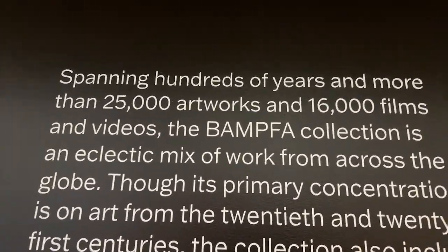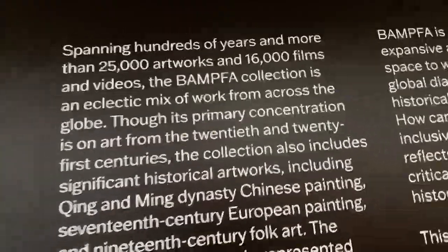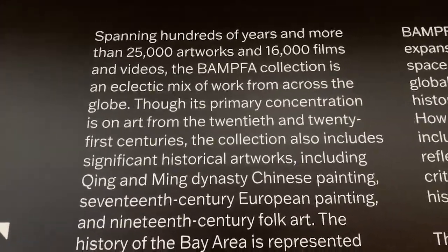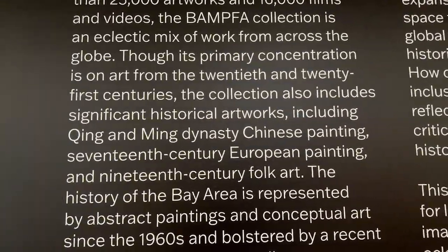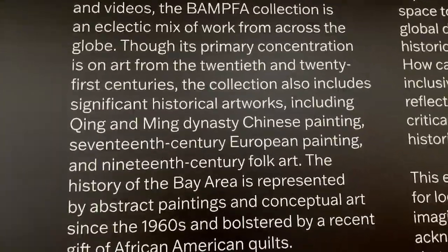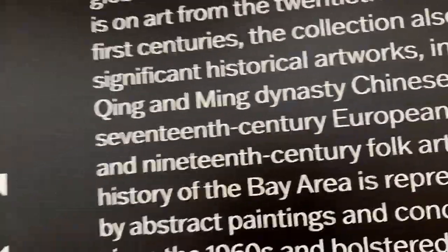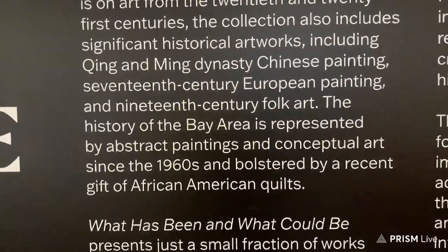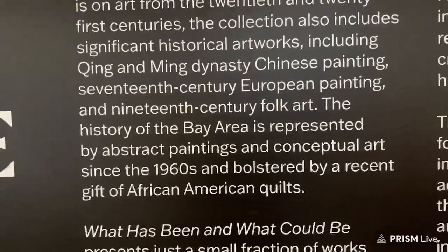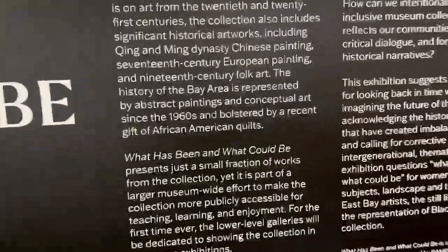Spanning hundreds of years and more than 25,000 artworks, 16,000 films and videos, the BAMPFA collection is an eclectic mix of work across the globe, though its primary concentration is on art from the 20th and 21st centuries. The collection also includes significant historical artworks, including Qing and Ming dynasty Chinese painting, 17th century European painting, and 19th century folk art. The history of the Bay Area is represented by abstract paintings and conceptual art since the 1960s, and bolstered by a recent gift of African-American quilts.